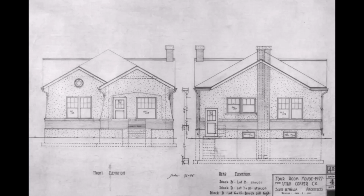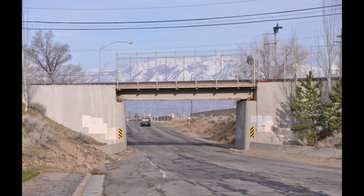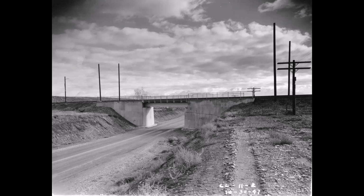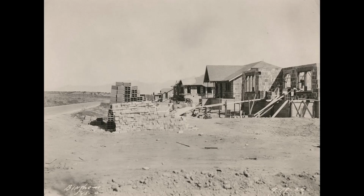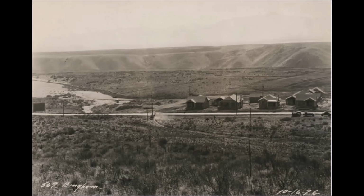The underpass is the gateway to Copperton. Now, it was built in 1947, and that was part of the new ore line to the mills, and it was called the Copperton Low Line. The community of Copperton started in 1926 with the town's layout and the first 18 houses.